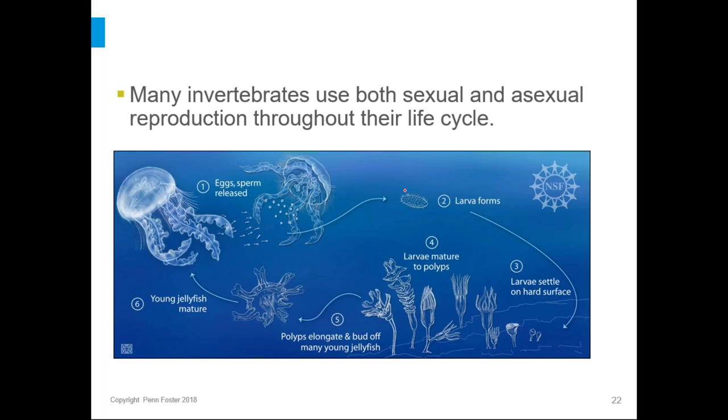Many invertebrates actually use both sexual and asexual reproduction throughout their life cycle. So an example is jellyfish and other cnidarians, where they grow in a form called a polyp. Okay, so I'm going to start down here where the larvae settle down and they grow up into a polyp. And then the polyp uses budding to create the second form called the medusa. So this polyp is growing a medusa, and then the medusa breaks off and swims away. And so it's broken off from this polyp. It's genetically identical to it. It's budding, just like we talked about before.